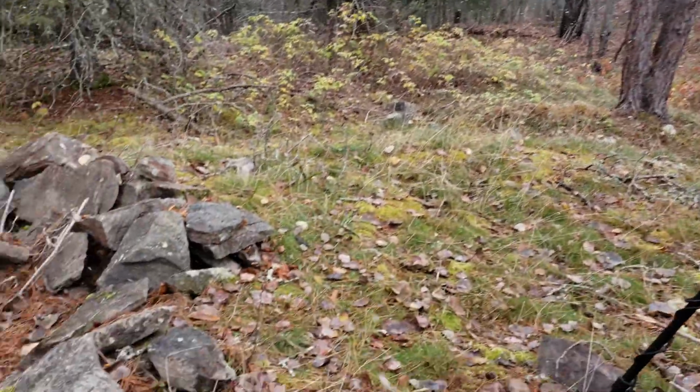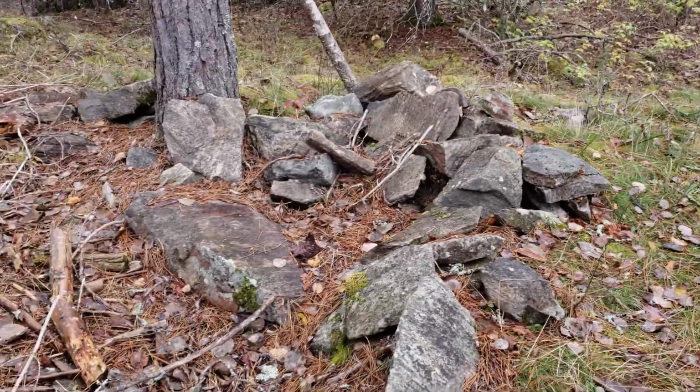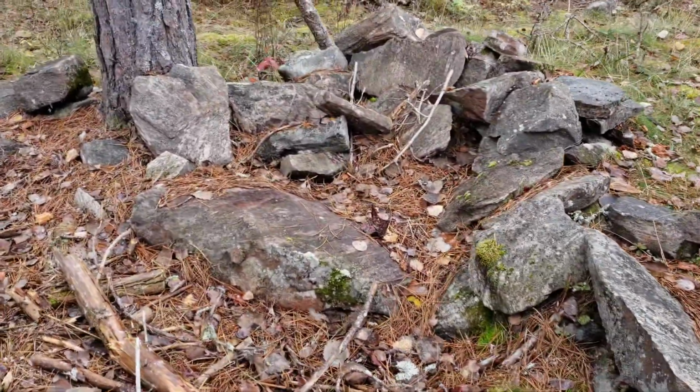So we're just following the GPS back for the quickest route, and we came across this. I don't know what it is, but it's not natural.